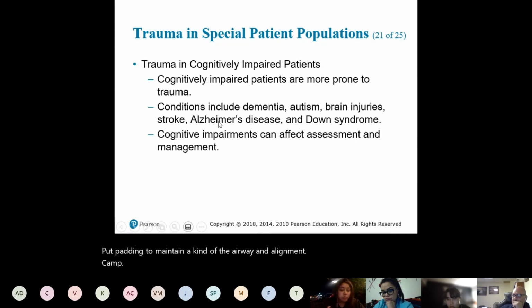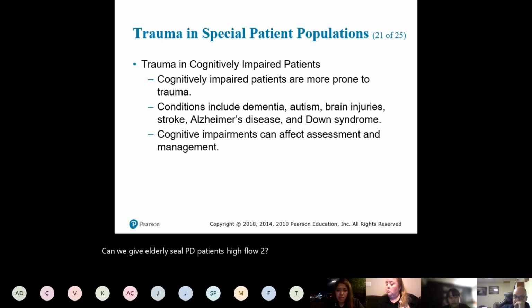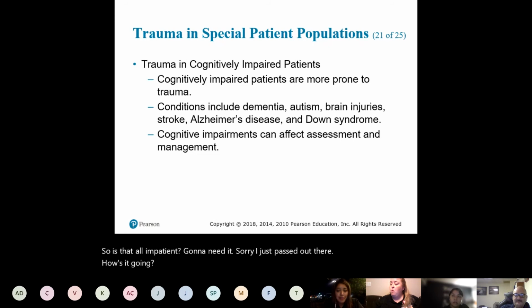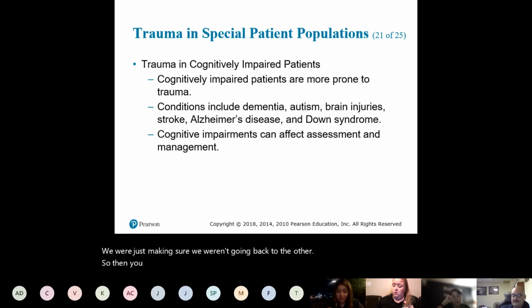What else? Can we give elderly COPD patients high flow O2? No. Well, you can, but isn't it not really needed? But it's a trauma patient. So is a trauma patient going to need it? Yeah, we were just making sure we weren't going back to the other chapter of COPD. Okay. So then you can? Yeah. Trauma patient needs oxygen. Give it to them. Remember, the amount of time that we have them is not significant enough to throw off their respiratory drive.